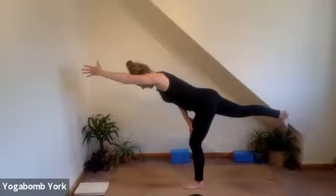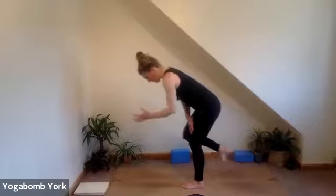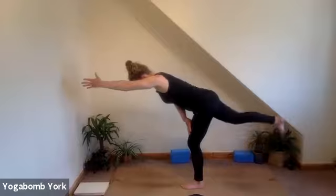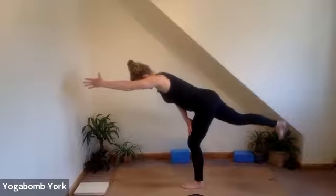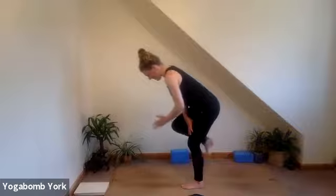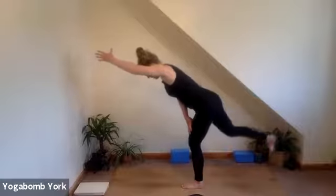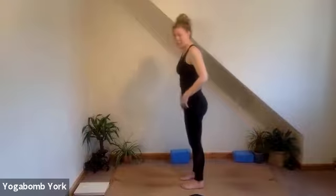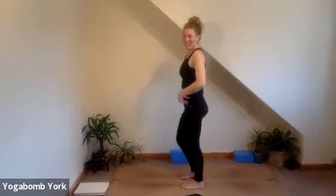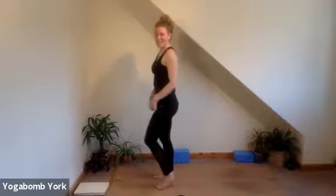Inhale, extend that arm and that leg. It's a bit like what we did in all fours. Exhaling, rounding the back, bringing both underneath us. Inhaling long. Don't worry if you need to rest or pause. Then on your next exhalation, releasing your right foot to meet your left, coming back into a mountain pose, shaking it out, taking some nice sighs, breathing nice and deeply.